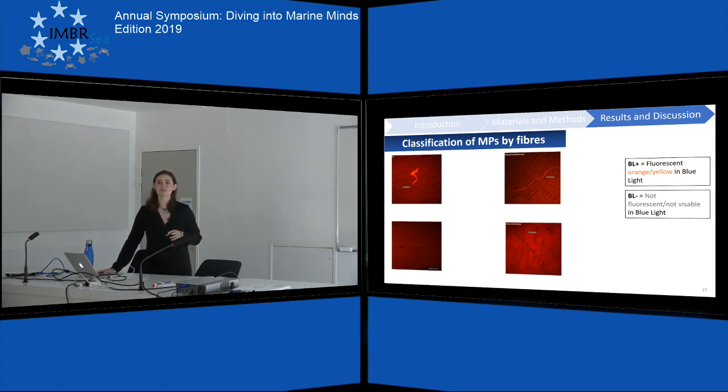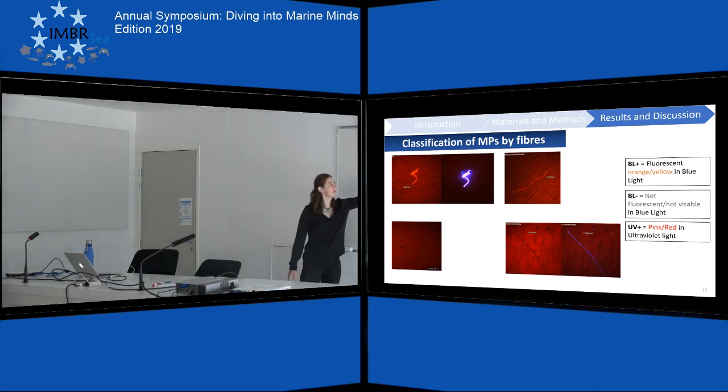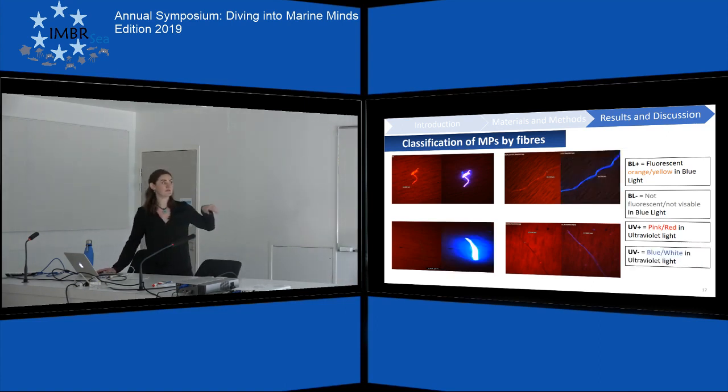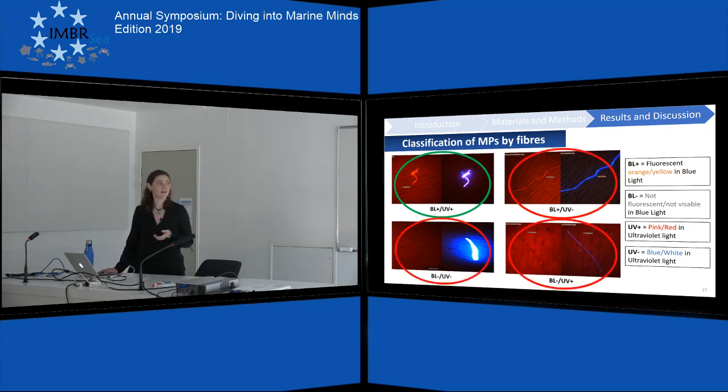But like I said before, we took images in UV as well, and we started to notice there was a color pattern with UV. The colors are not really clear here, but this fiber is red and this fiber is pink, and those seem to be correlating to something. We also saw white and blue fibers. And as I was doing µ-FTIR confirmation, I started to find that combinations of blue light fluorescent and UV light red or pink seem to be corresponding to plastics, and any other variation were non-plastic.